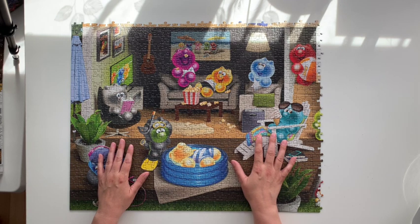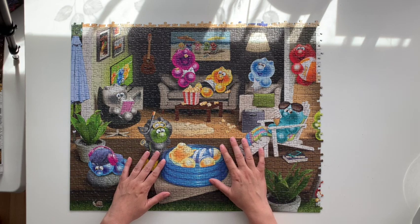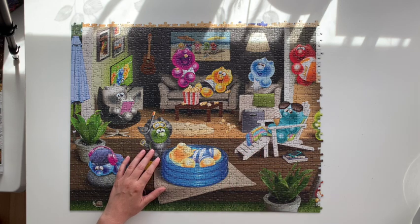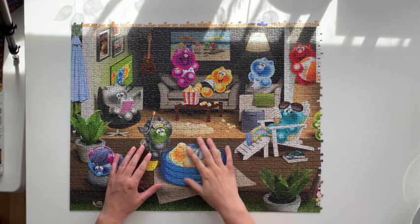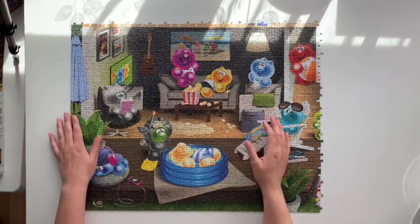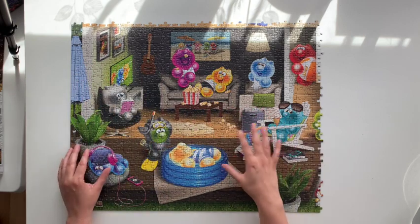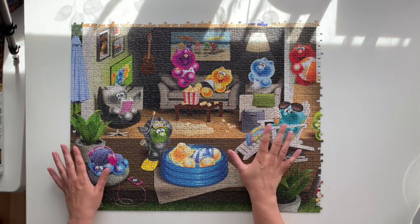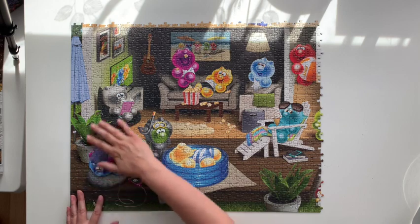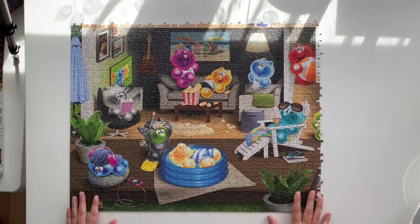Write me in the comments if I did the math right. But yeah, it's only a bit under 1,000 pieces, and therefore I think it took me only 2 hours and a little bit over, 2 hours 5 minutes, 2 hours 10 minutes, so whatever. So it is really a good time for this many pieces, but it was an easy one.